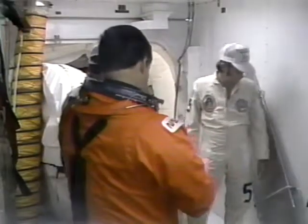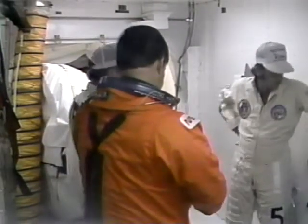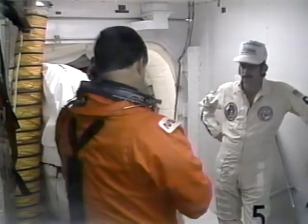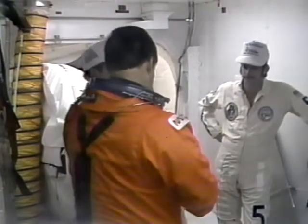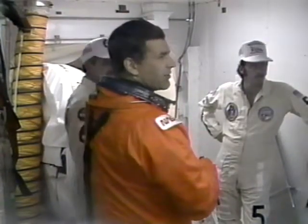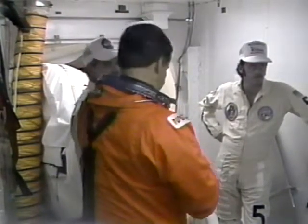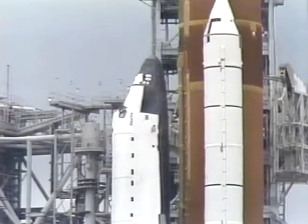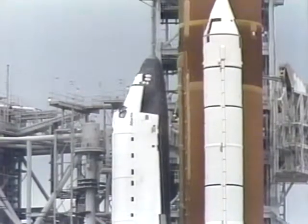The helium tanks in the main propulsion system have completed their pressurization process, which started approximately a half hour ago. Everything continuing to go smoothly as we move towards a launch at 1:48 this afternoon. The countdown clock at T-minus 2 hours, 27 minutes, 38 seconds and counting. This is shuttle launch control.